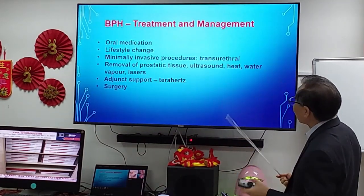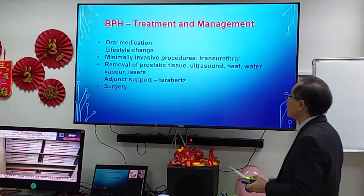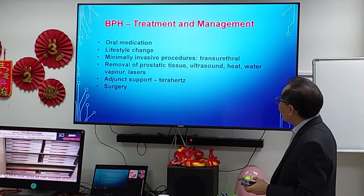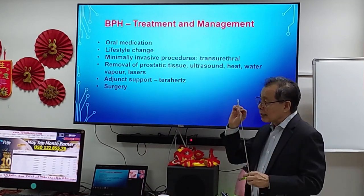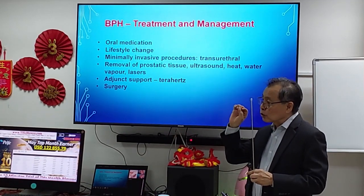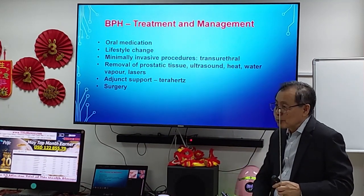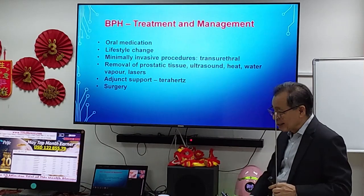So how do you handle an enlarged prostate? Very simple. There's a lot of medication used, a lot of lifestyle changes that you can make, and now a lot of procedures are done by putting a cystoscope through the urethra. Last time it was approached from the abdomen, so you had to cut through the bladder wall and then stitch up the bladder wall.